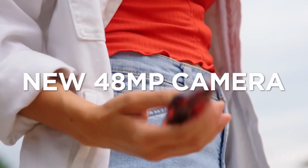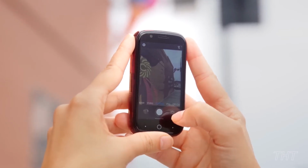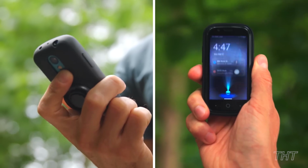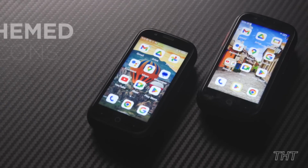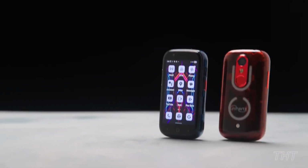Snapping photos? Its 48MP rear and 8MP front cameras handle that with ease. Plus, it's got NFC, dual SIM, and even an IR blaster to boss around your home devices. With a solid battery and Android 13, it's the small phone that surprisingly does pretty much everything.